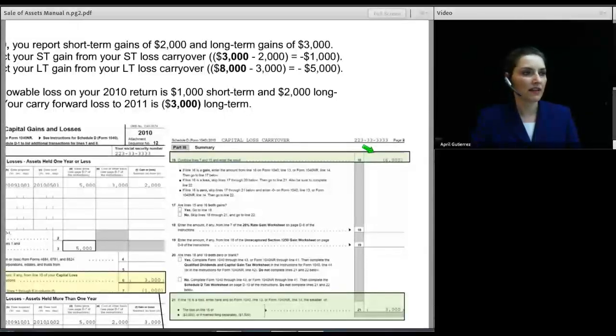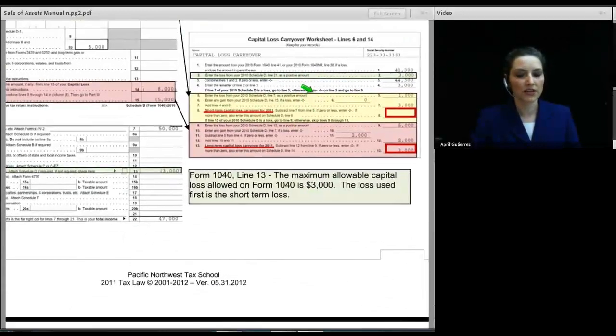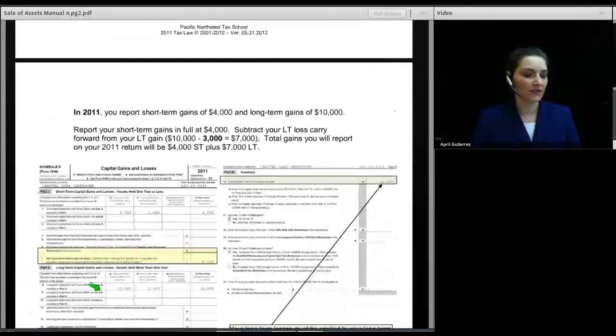How much of that loss is going to be allowed in 2010? Well, $3,000 of it. And that $3,000 is going to be comprised of $1,000 short-term and $2,000 long-term. And we go over to the capital loss carryover worksheet, and we see that the loss being allowed is $3,000, that $1,000 of the loss being claimed for the year is short-term. There is no carry forward now because we've used up all of the short-term loss, and that the remaining $2,000 of loss being claimed for the year is long-term, and that we are left then with $3,000 of long-term loss carrying forward to 2011. So let's see what's going to happen now in 2011.